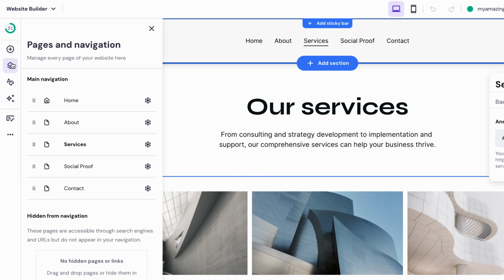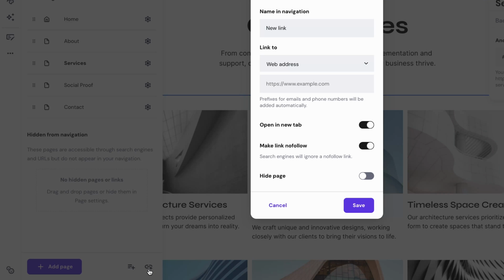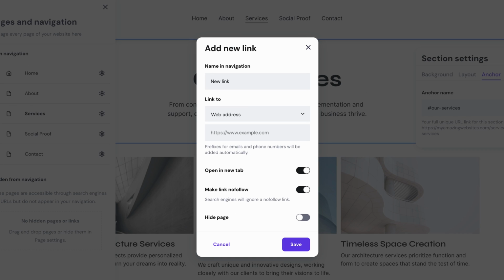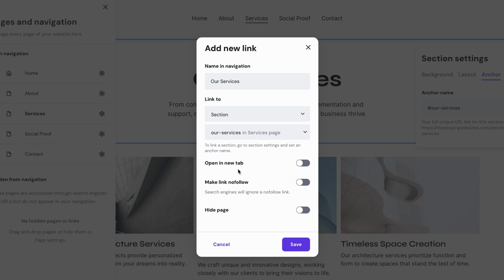Once you're done, head to the Pages and Navigation section and click the little icon on the bottom that says Add Link. A window will pop up asking you to name the link and where do you want it to lead. So name the link of your section, and in the linked drop-down menu, select section. Another drop-down will appear where you can choose a section that you will want to link to. Set any other options if you prefer and hit save.